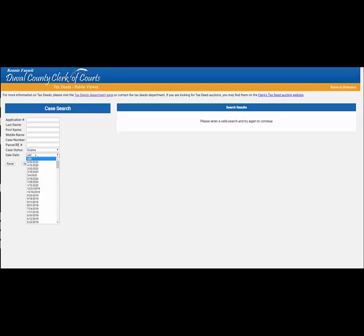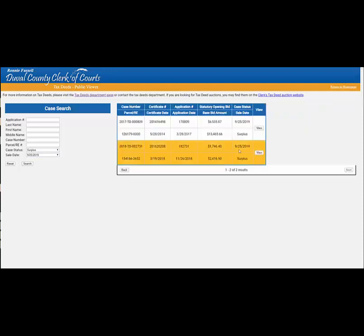So you have to go date by date, but just make sure you choose the case status surplus, and that will let you know that there is some surplus available. And I'm just going to choose one here. And there are 2 records. When you see 2 lines, that is 1 record, and you can click the view button to go into that record. So I'm going to click one here.